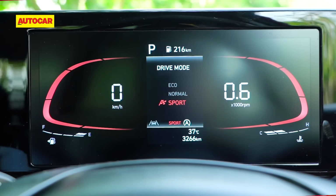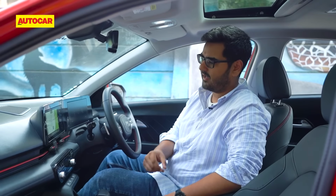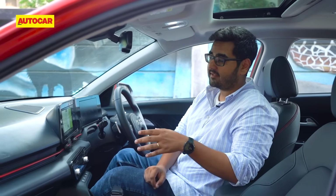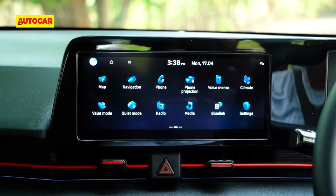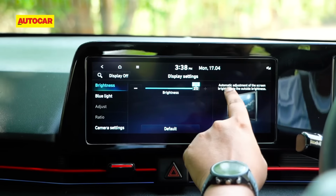Now it's nice and informative, but I wish it had more contrast. It's not the most readable of screens at certain times. You also get a 10.25-inch touchscreen. Now this is a really slick unit. It's nice, fast and feature-packed as you'd expect in a Hyundai.